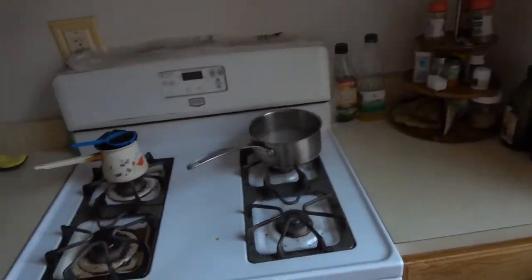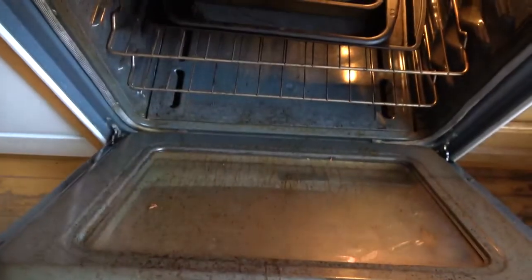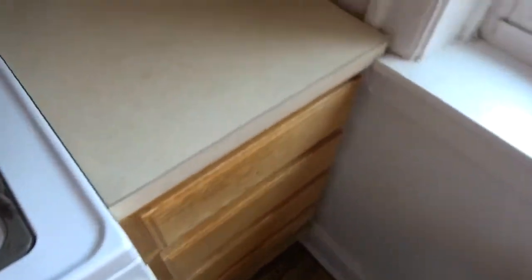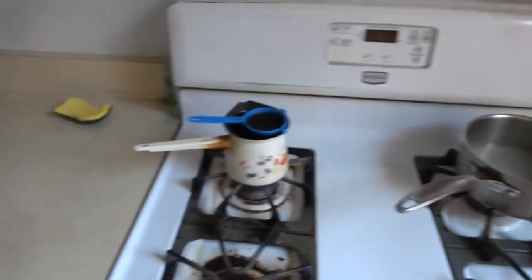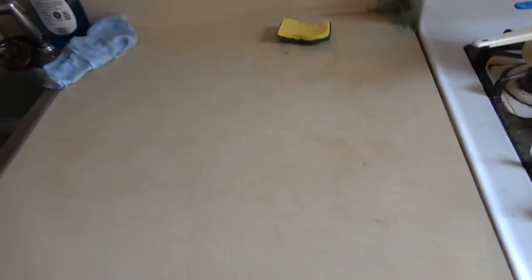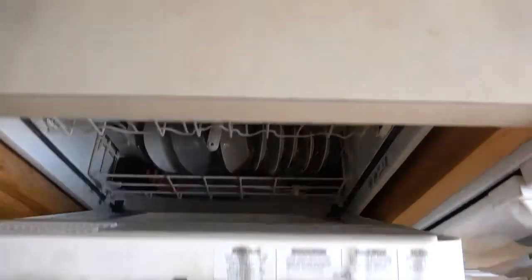We have the full-size stove. Now they've been here, so it needs to be cleaned for sure, but not bad inside. They're good tenants. We have some drawers. The countertop is a laminate. Little Lazy Susan in the corner, that is theirs. A little more counter space. Nice dishwasher. Sorry about losing focus. Stainless steel sink.